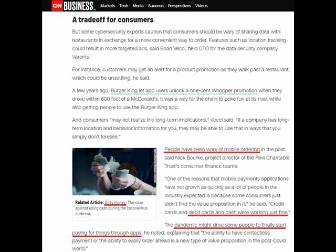You totally different experts. A few years ago, Burger King let app users buy a 1-cent Whopper when they drove within 600 feet of a McDonald's. It was a way for the chain to poke fun at its rival while also getting people to use the Burger King app. And then at this point in the article, there is a related article that says, Dirty Money, the case against cash.